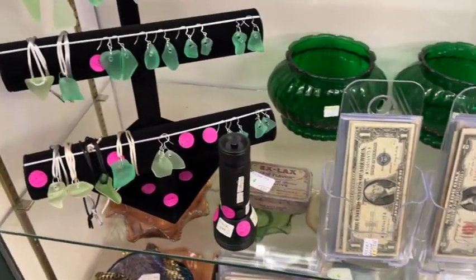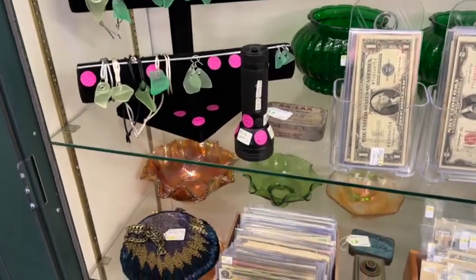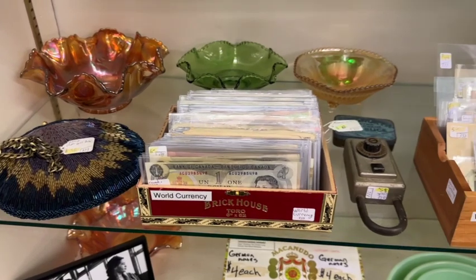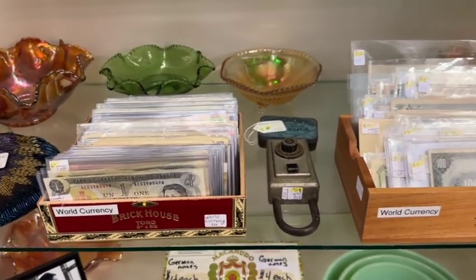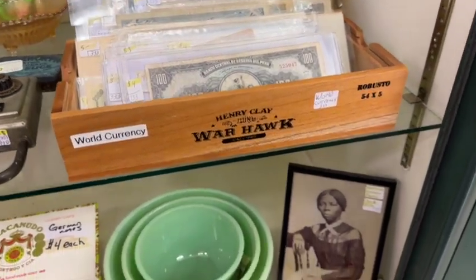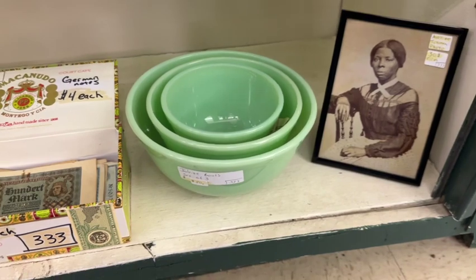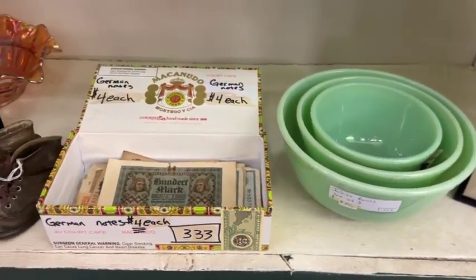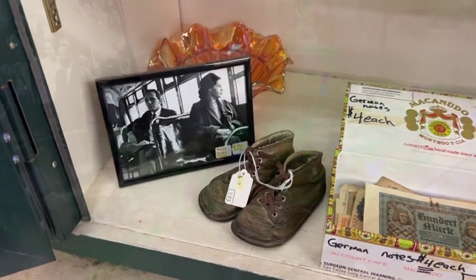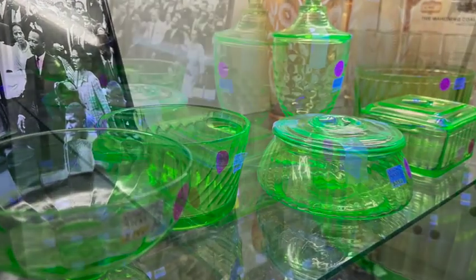The uranium glass handmade jewelry from cracked pieces of uranium glass tumbled from our very own home. We brought in an old flapper girl purse, an old lock, very good price on that. It's world currency. Really good prices on our candy dishes. You can use them as remote control dishes if you want. An old pair of leather shoes. So that is an update on the antique shop, 1st of May 2023.